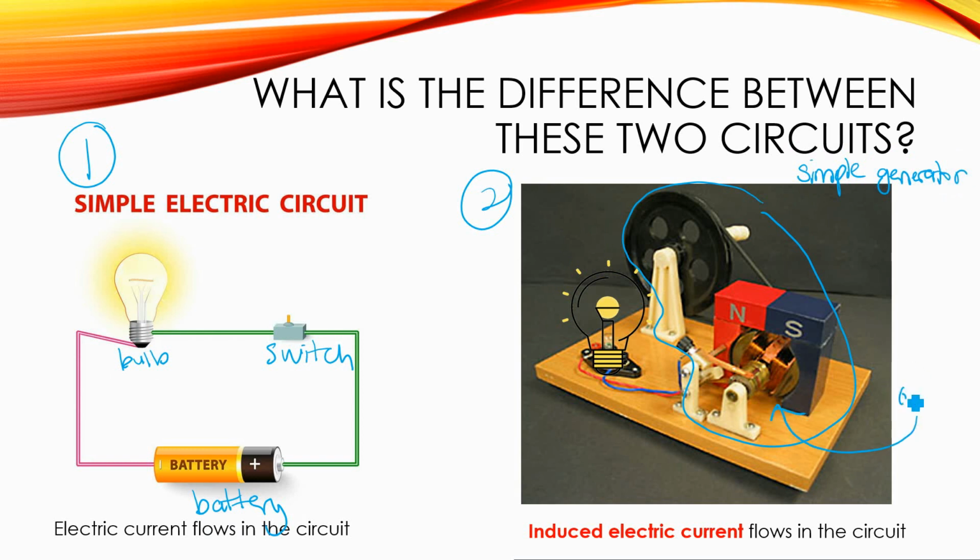Okay, so what happened here is, in picture number 1, kita press je switch button, electricity will flow. Betul? Electricity flows from the positive and ends in the negative terminal. But in 2, what happened here is, kita akan pusingkan roda ini. Bila roda ini berpusing, dia connected to the coil here. So the coil here will also rotate. Coil ni pun akan rotate bersama. So there will be interaction between the magnetic field from the magnet and the coil. Interaction itu will generate electricity.